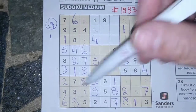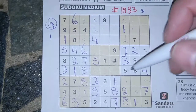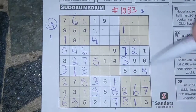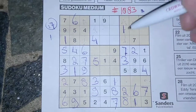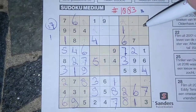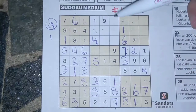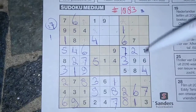And then 1 number left in this row for the number 6, I believe. Yes, 6 is missing. 6 in the last column, 6 in the column next. So in that column, the only 2 places for the 6 should be here or there. We see here 6, no 6 there. 6 should be there. And then I cannot continue with the 6.